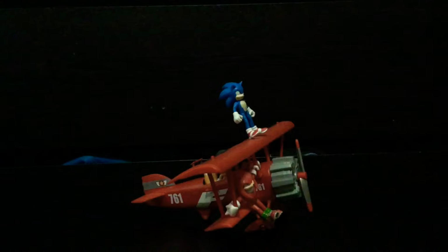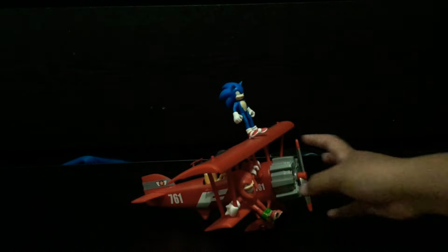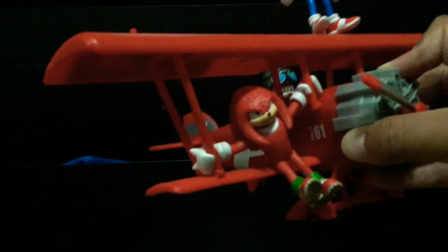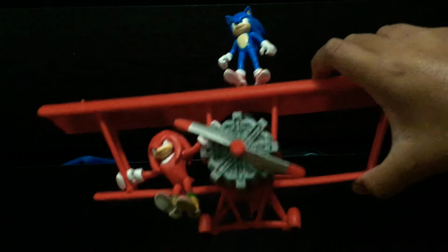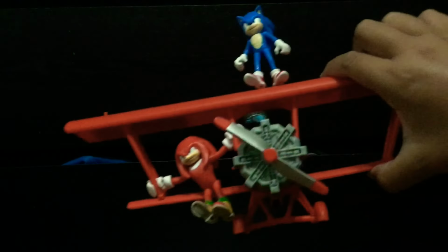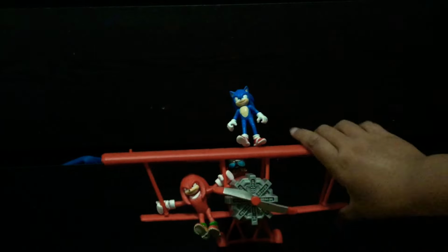Next up is the Tornado Biplane by Jakks Pacific. Knuckles wasn't included in the set, I just added him there for fun. So it is pretty cool. It's a Walmart exclusive, so you can't get this at Target or anywhere really. It has spinning propellers, so that's a cool feature. It has a pretty good shade of red.